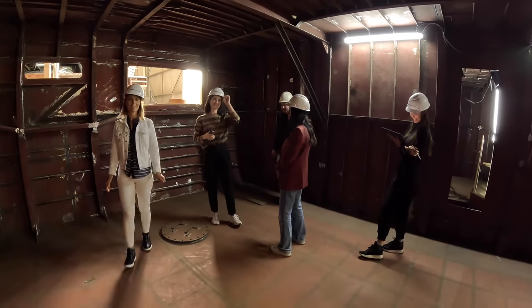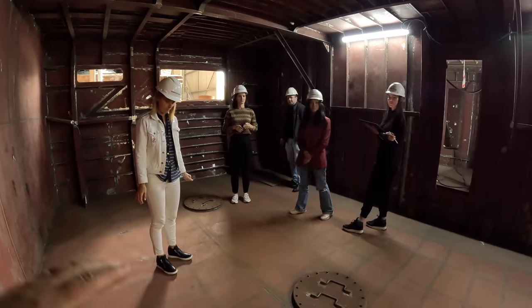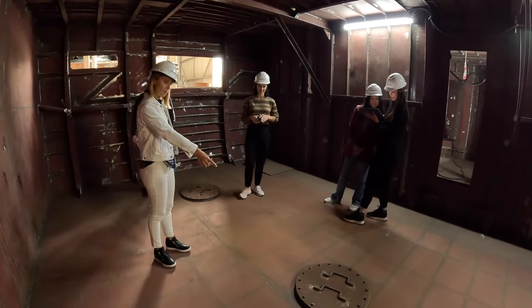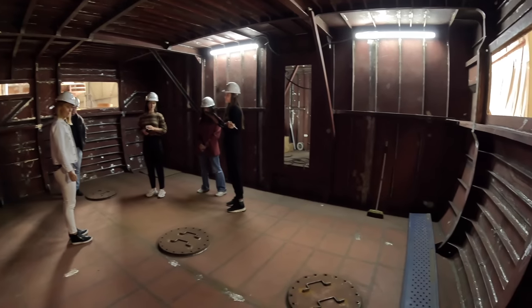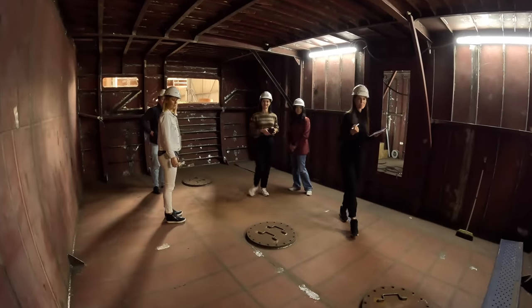Wow, I'm actually more impressed than before. So everything underneath here is tankage. It's all fuel tanks. Yes. Wow. So this is underneath the bed? Yes. Okay. Where do we go next? Flybridge. Let's do it. I'll follow you guys. Okay, sounds good.